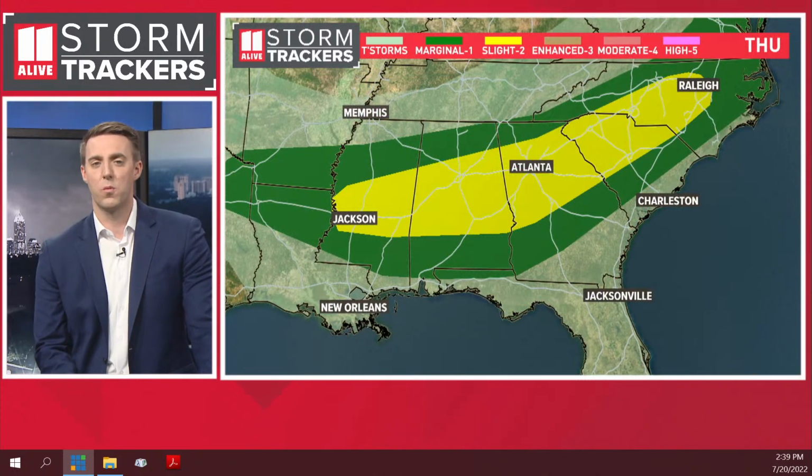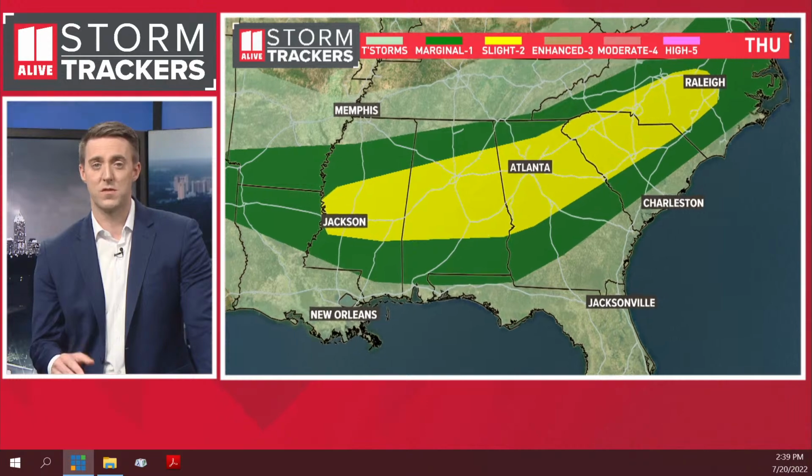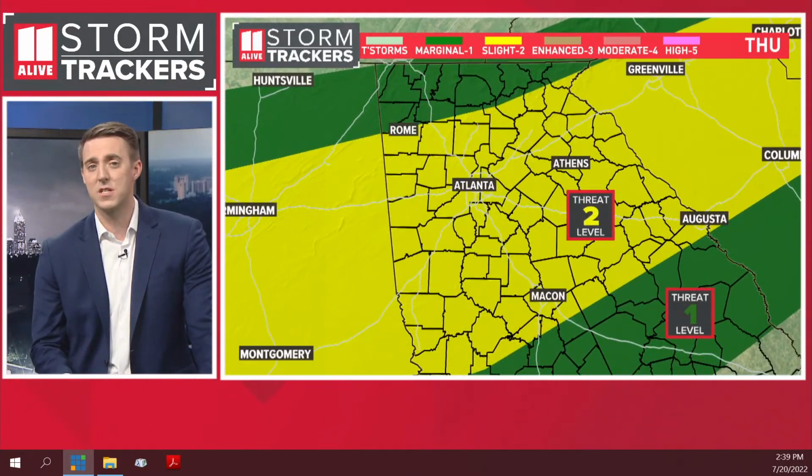I think we don't have as much in the way of thunderstorm activity for today as what we did on Tuesday. Now on Thursday, we're going to have a little bit more of a heightened risk for some strong to severe storms. A slight risk for severe weather.